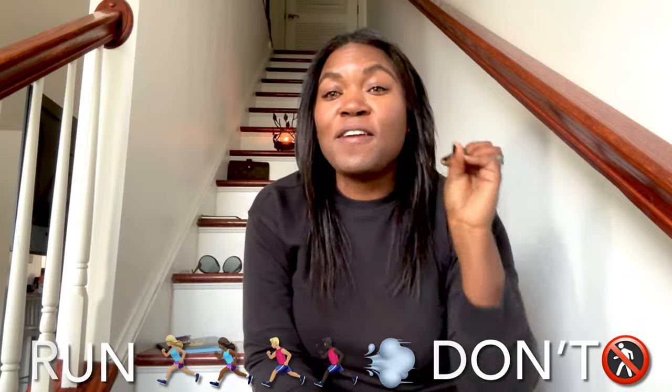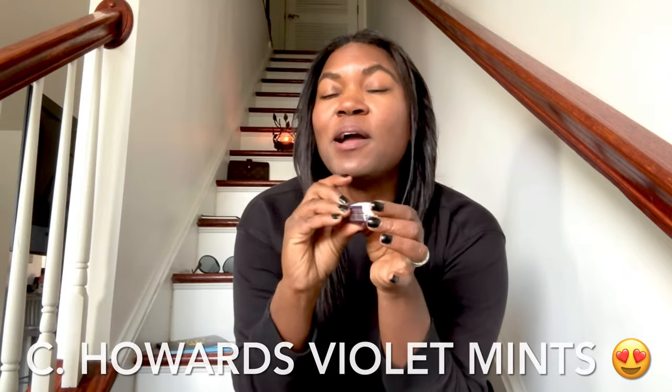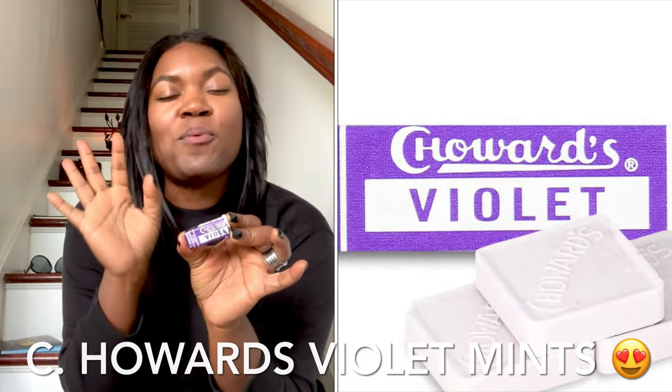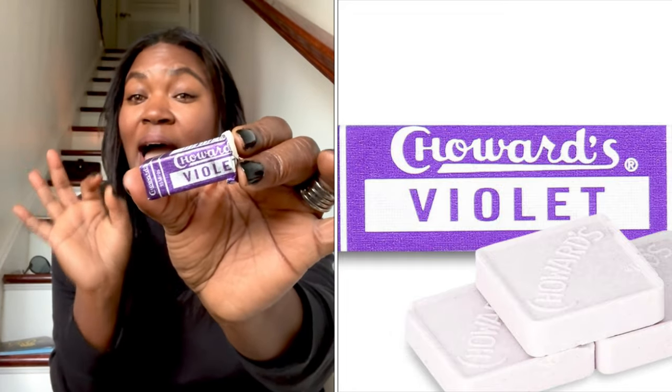Before we dive into what these two boxes contain, I wanna share with you two things in run, don't walk. They are not expensive at all, and I think these will add a little touch of fun to your day-to-day. First thing is some mints from World Market. I have eaten some of these, but if you have a World Market near you, please pick up these mints by Howard. They are lavender flavored.